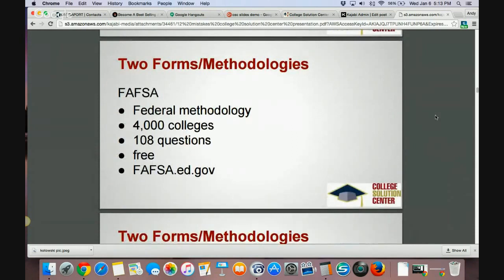So let's talk about need-based. Most of this presentation is going to be on need-based. There's two forms or methodologies embodied by the forms to understand. There's the FAFSA, which stands for Free Application for Federal Student Aid.